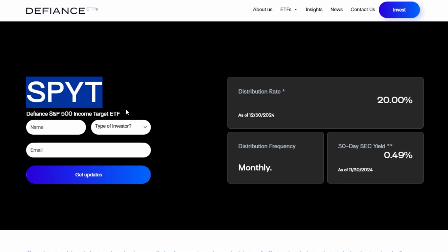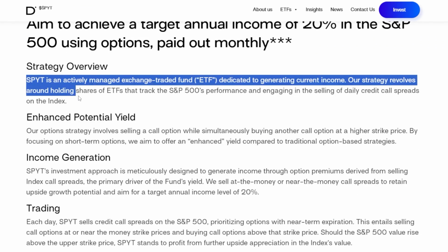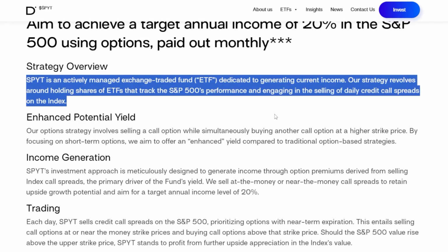Another one of the ultra high yielders I have my eyes on, and which is also inside my portfolio as of right now and has been for several months, where I've been buying a few more shares here and there, is SPYT, the Defiance S&P 500 Income Target ETF. This ETF has a 20% distribution rate. And it says right here in the overview, SPYT is an actively managed ETF dedicated to generating current income.